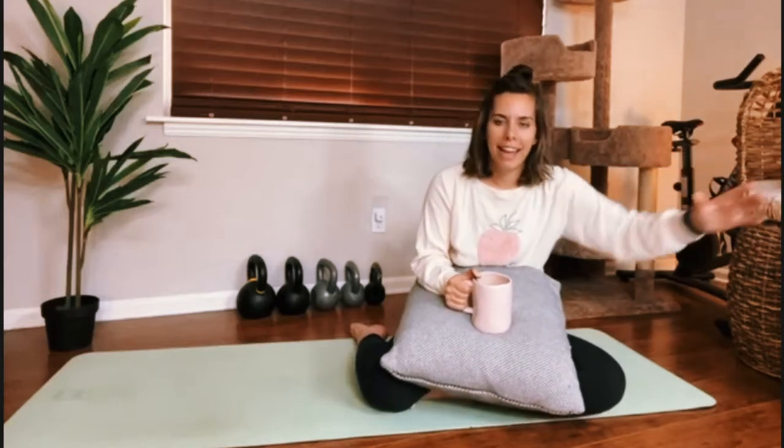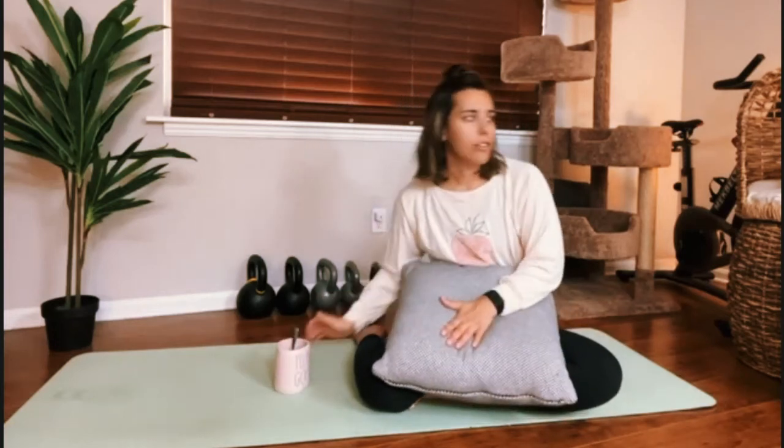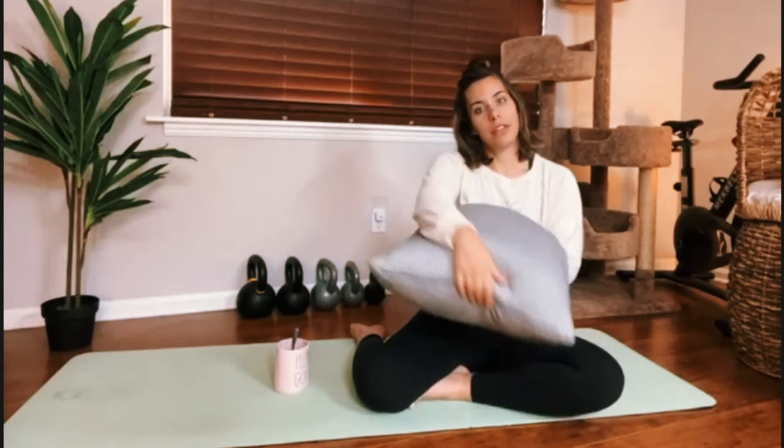So go ahead and take a moment, make sure you're wearing something incredibly comfortable, like you really feel like yourself and you can just let it go in that outfit, and grab a pillow. Any pillow will do. I just took this one off my couch and it's really squishy and it's a great pillow to hug. So that's what you're looking for, an awesome pillow that you can hug. We're going to use that in a lot of our stretches to make them extra, extra cozy.